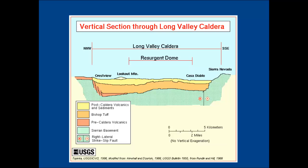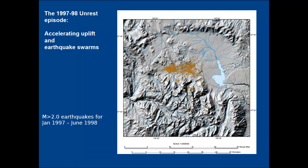There are pre-caldera volcanics that occurred, of those 2 million and 3 million year old events, but for the most part we have a pretty good idea of what's going on at depth because we've been able to drill through these materials and look at the local structure and local topography. There have been a number of events as of late. In 1997 through 1998, there was a swarm of earthquakes and accelerated uplift.